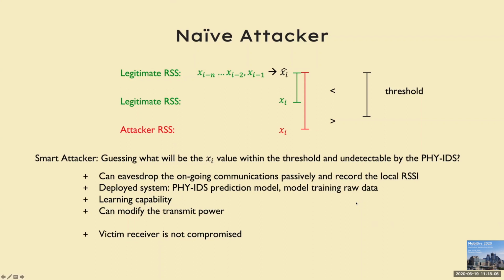We need to remember, the wireless medium has an open nature by default. So everybody can eavesdrop on the same traffic from other positions. Then they might also have different levels of knowledge about the deployed system. For example, they might know the well-trained prediction model our system uses, and some might even have the raw training data. And besides that, they might make use of the above 2 pieces of information, or several together, with some learning capabilities to make good guesses. And after they have good guesses, they can adapt their transmission power to match these values.